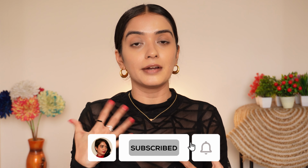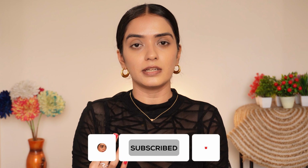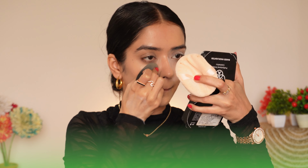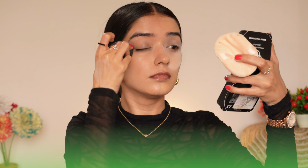If you have dry under eyes, then minimal powder under your eyes will be one of the techniques which your under eyes will thank you for. Instead of using loads of powder like this, take a powder on a powder puff like this and dab the excess on your palm and then apply it under your eyes. No white cast, no excess powder, and your makeup will have a flawless finish.